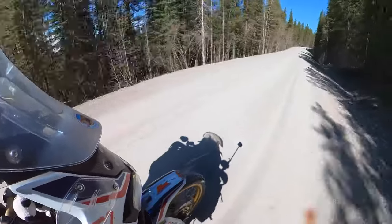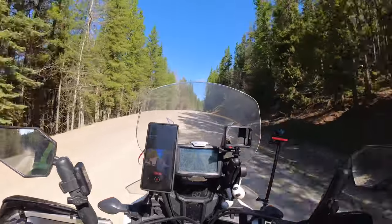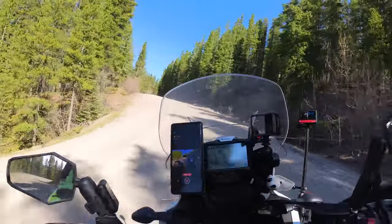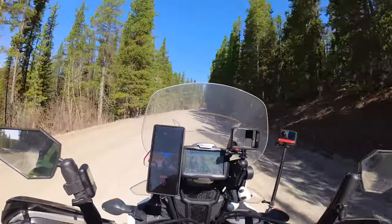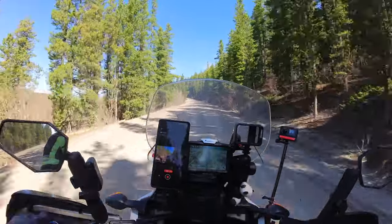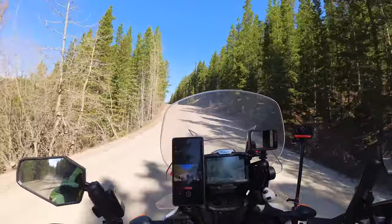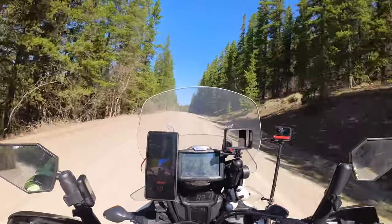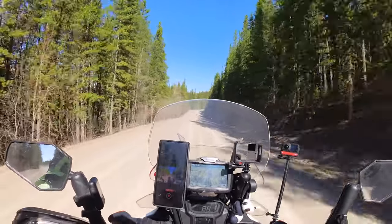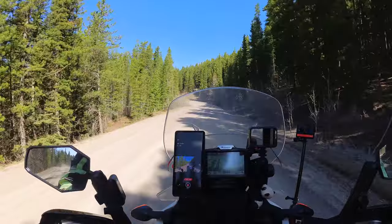Okay, that's a little bit better, not as much of a loose gravel. Keeping a good distance from the guys, this way I don't have as much dust either. It's a beautiful road, except for all that dust when you're riding close together or when the big trucks are passing by. After all, it is a logging road, or you can call it a forestry trunk road.